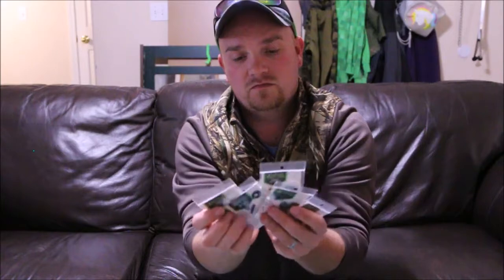Some peg stoppers for flipping. We got large and medium. I bought quite a few of them because every time I tried to find them, they were out. And here at my local Cabela's, they were like $2.99 a pack, and I'm just like, nah, wait. So anyways, guys, that's it for the box.